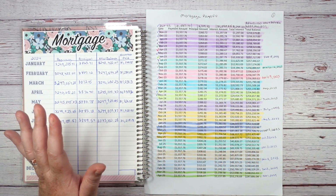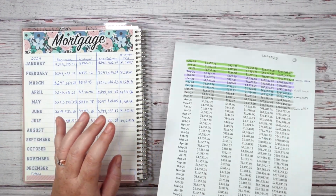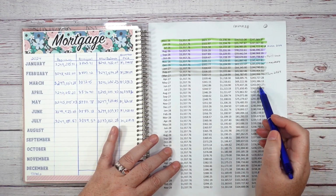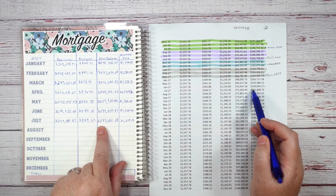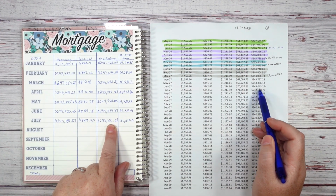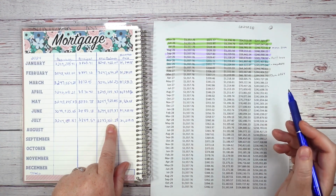So where are we on the amortization schedule? We've already skipped ahead all of these. We're way past that. We are here on the back side, and we are at this part right here. So my actual is $243,150, and this is $243,043. So I'm closer to this number than this one. So this is what I go by. It doesn't have to be exact. These are just estimates, and I really like that.